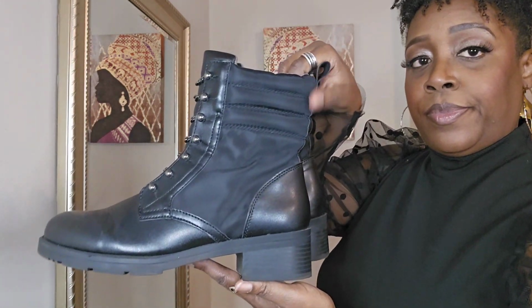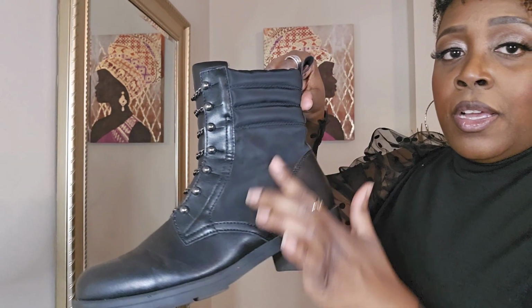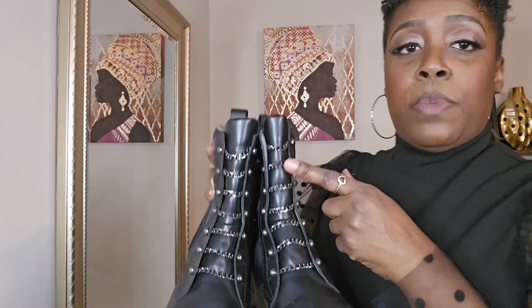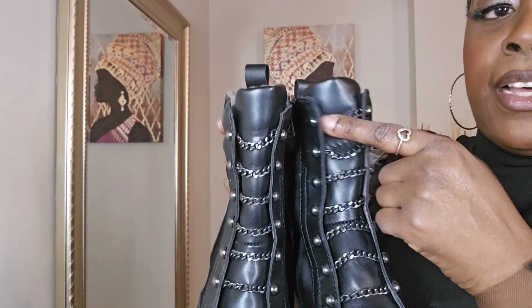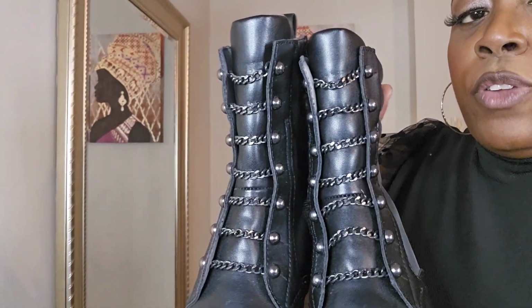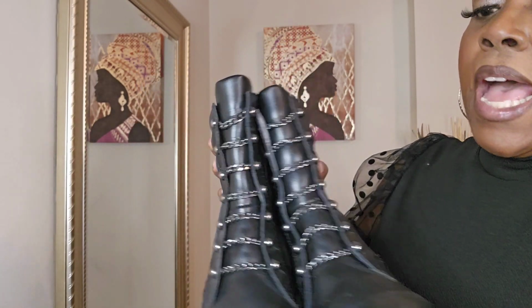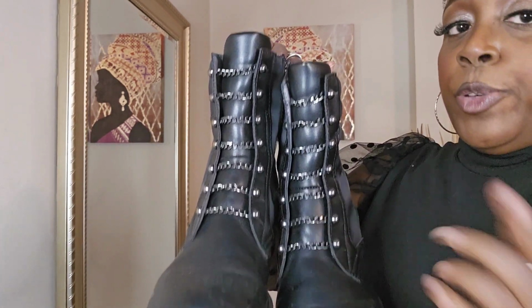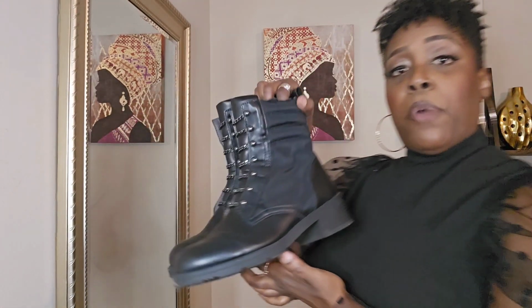All right, and my final item from Marshalls will be these combat boots. We have the nylon material right here, and then the faux leather, I guess. Who are these by? Adrienne Vittadini. Remember her? Yeah, but look at this, this is what made me buy them. The chain detailing here for laces. Very different, very edgy. Though I already have a pair of combat boots, that alone made them different. And of course it's Marshalls. They were a great price. So this is the last of my Marshalls items.